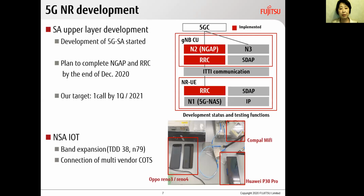Now I'm talking about 5G. We started OAI standalone development in September. We are mainly in charge of the upper layers, such as NGAP and RRC. These codes were implemented in December, and we hope to have one core sequence in standalone configuration by March. The implementation of NGAP and RRC has been completed, and one core sequence has been tested in an ITTI-based simulator.